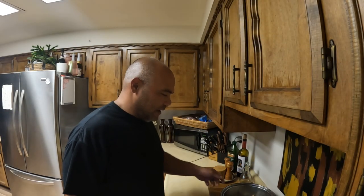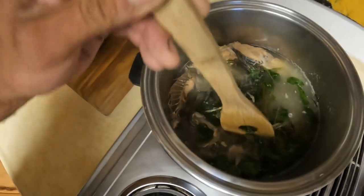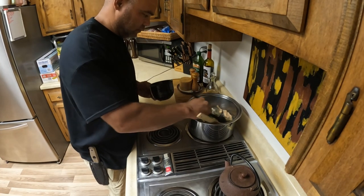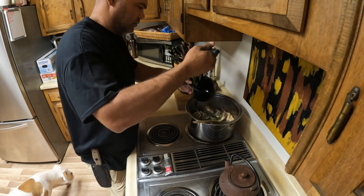All right, well, I think our fish is about done. Let's go check on it. All right, let's have some of this soup. Let me show you. That looks pretty good. We got our dandelions, our miner's lettuce in there. And I'm gonna have myself a bowl of that. I'm excited. I'm hungry. And it's like a buffet tonight.